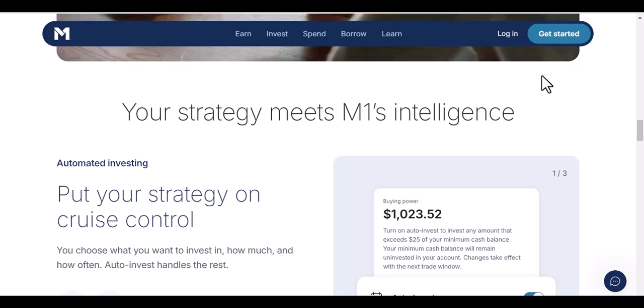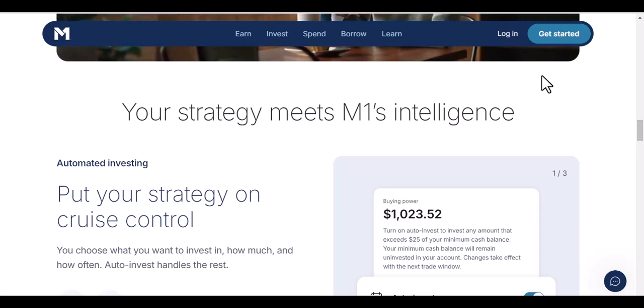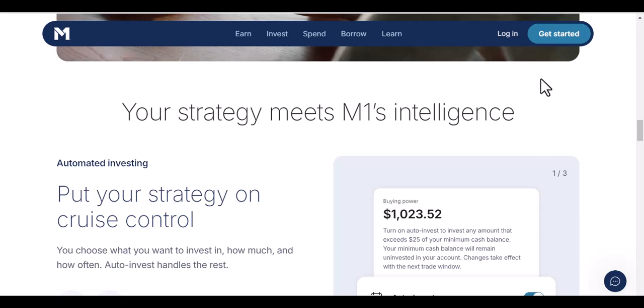Remember, no investment platform is perfect. It's crucial to do your own research and choose a platform that aligns with your investment goals and risk tolerance.